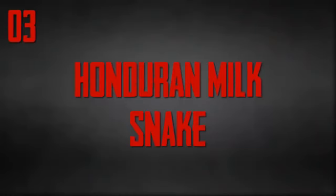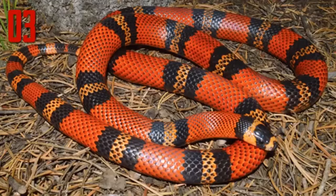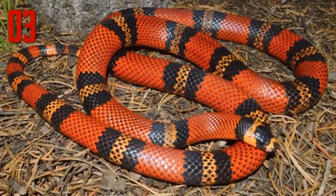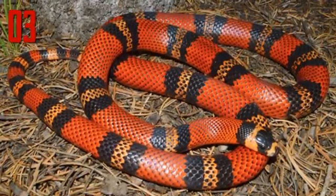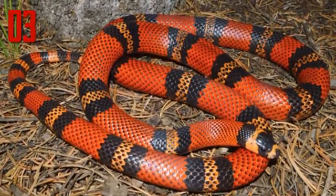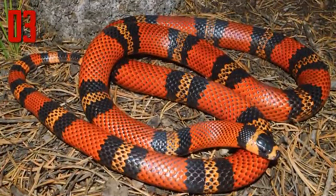Number 3. Honduran milk snake. The Honduran milk snake is an egg-laying species of non-venomous colubrid snake. Its base color is red with distinct rings or bands of black and yellow.